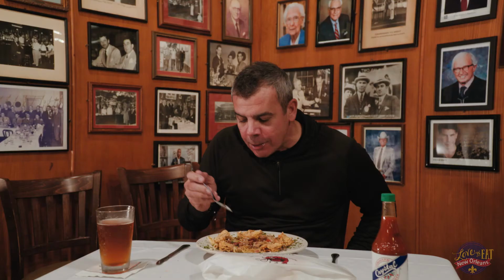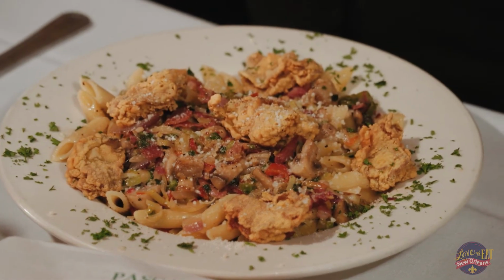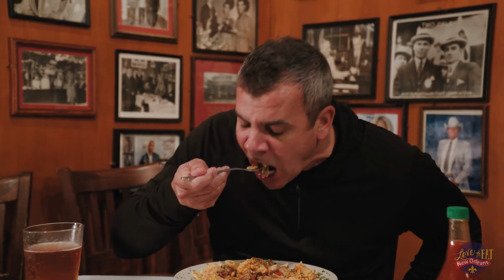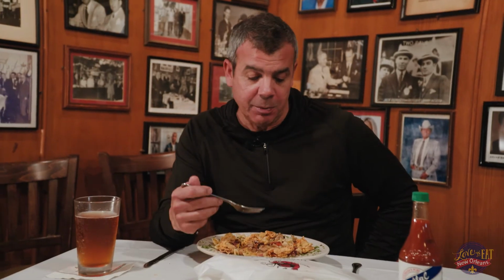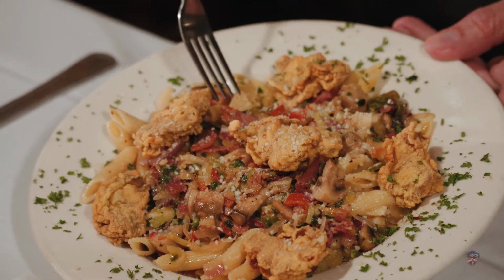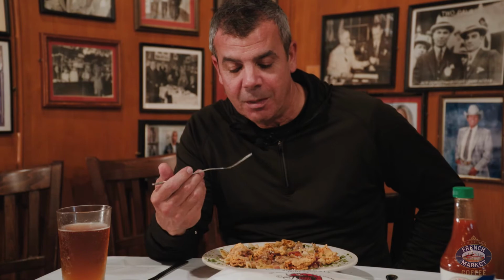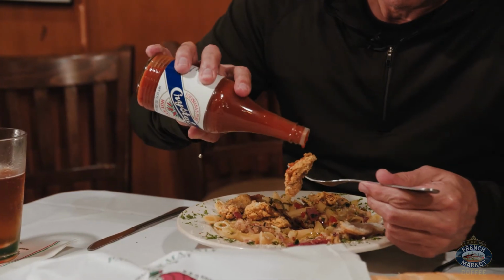Outstanding penne pasta. Taste the prosciutto in here. Wow, this dish is really, really good. What makes this dish a little bit special to me is the fried oysters on top because you normally see them poached or sauteed. Having these crispy fried oysters on top just makes this an authentic Creole Italian dish.